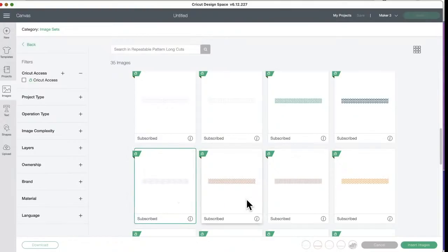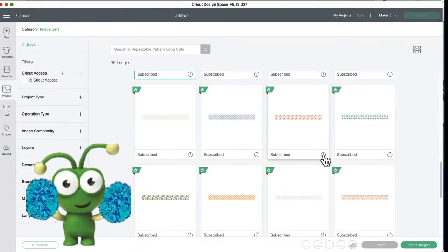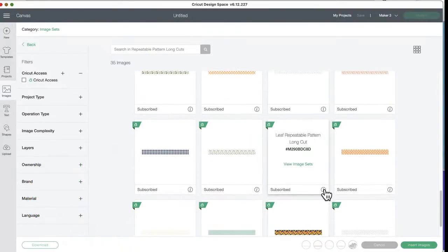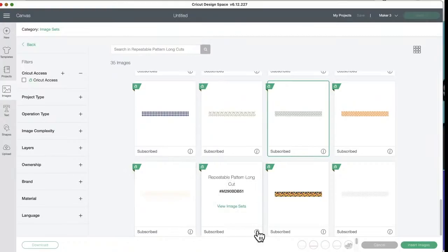Decorative face. Let's see what that one looks like. Giraffe. Geometric. Welcome, Wendy. Circle and half circle. Arrowhead. Just a repeatable pattern. Underwater. Square. Various shape. Square. Leaf repeatable pattern. Let's see what that looks like. If we bring in too many, it will slow it down. Triangle. Oh, is this flames? No, it's geometric. Honeycomb. That would be cool.